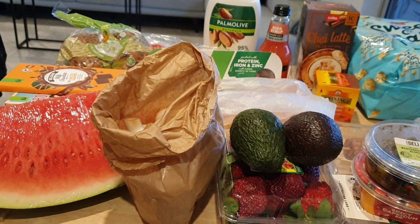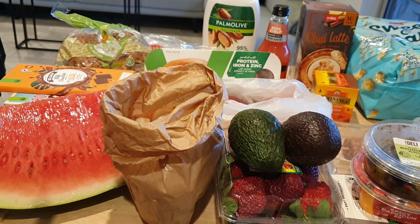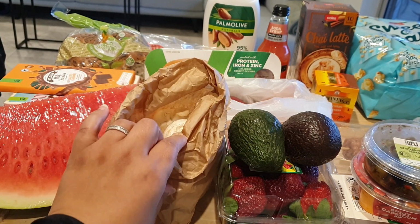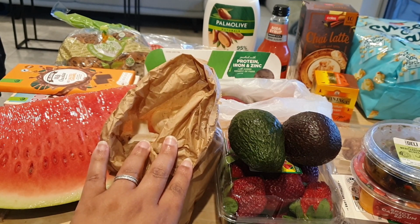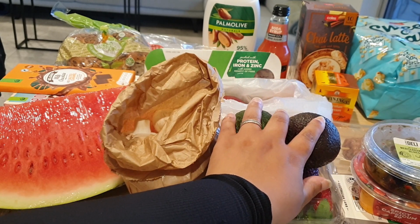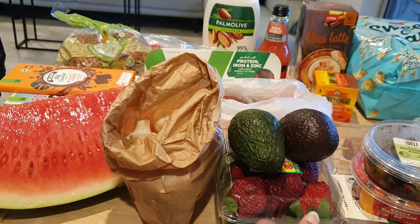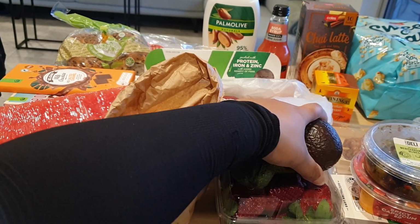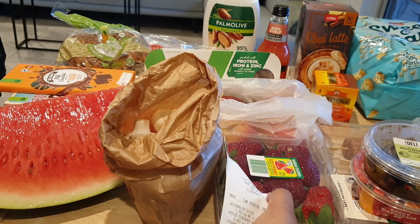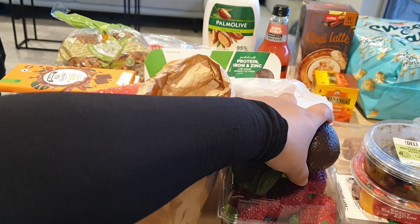I've got some apples over here at the back. I picked up some apples that were $4.99 a kilo, that came to $4.12. Some mushrooms that were $14.99 a kilo, that came to $4.57, and then some avocados for 70 cents each, picked up 2, that was $1.58, and some strawberries as well, that was $4 for this punnet of strawberries, and it's a pretty big punnet actually. It's a 500 gram punnet of strawberries. So I'm really happy with that.